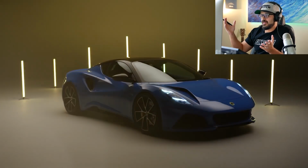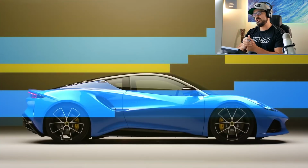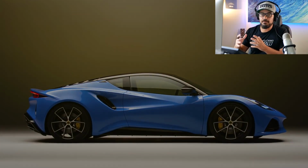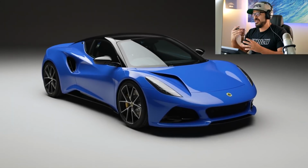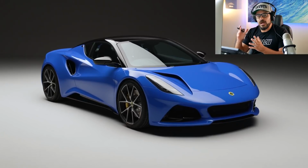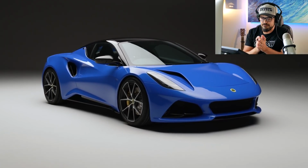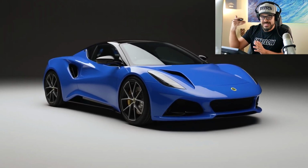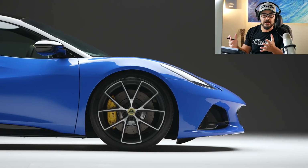But anyway, this is the last one, and you're going to have two choices to choose from, two engine choices. You have the AMG sourced 4-cylinder, which is going to make about 360 horsepower, and you have a supercharged 400 horsepower V6 that you currently have in the Evora. We expect the price somewhere around $70,000, and that begs the question: would you choose this or would you choose a Corvette C8? Well, based on the design, at least to me, the answer is pretty obvious.